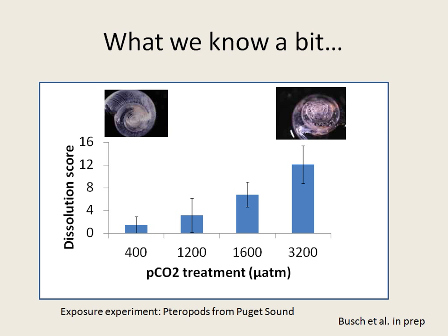What we know with this is that these chemical changes do affect organisms, and we know this from lab experiments. This is an example from a study in our lab looking at pteropods that were collected in Puget Sound and exposed to different CO2 concentrations. These range from 400, which is about atmospheric CO2 concentrations right now, up to 3,200, which is maybe twice the end of century projections for worst case scenarios.